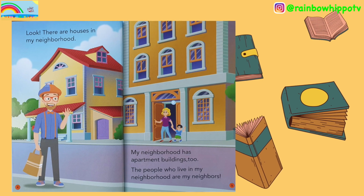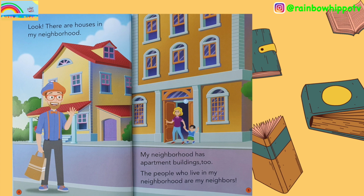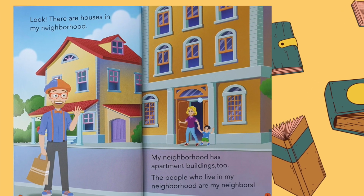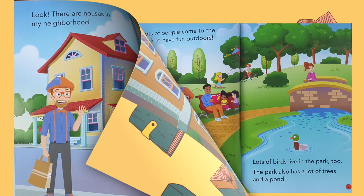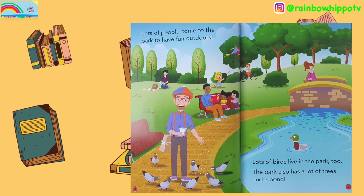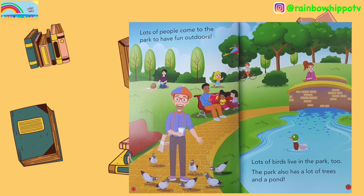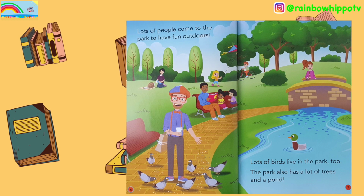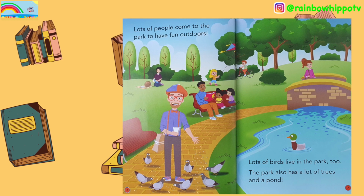Look, there are houses in my neighborhood. My neighborhood has apartment buildings too. The people who live in my neighborhood are my neighbors. Yeah, that's right. Lots of people come to the park to have fun outdoors. Lots of birds live in a park too. The park also has a lot of trees and a pond. Yeah, that's the duck pond, right?